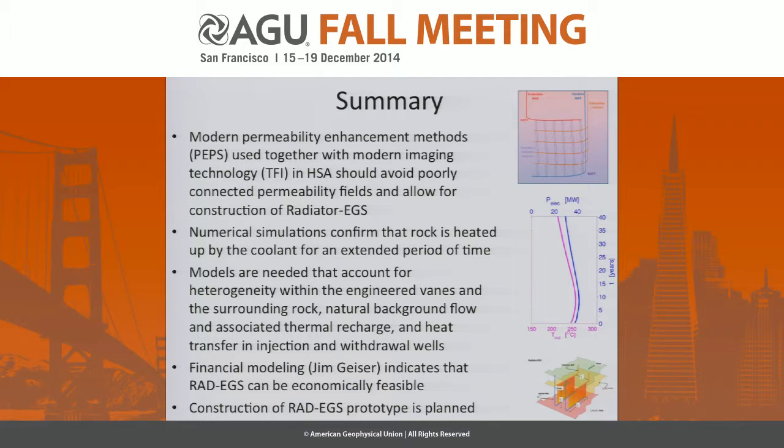So the analogy is with the radiator in the car: in the car, you are injecting air, which you are heating up to cool the motor, and in our case, we are injecting cold water that is then heated up by the rock formation. It just does it.